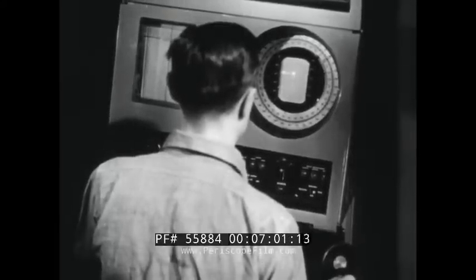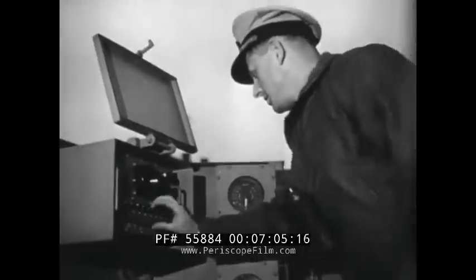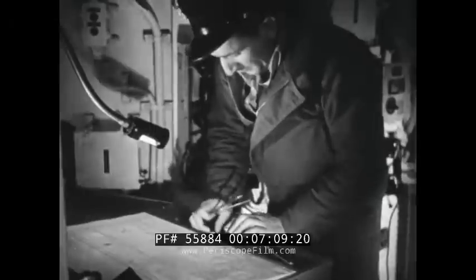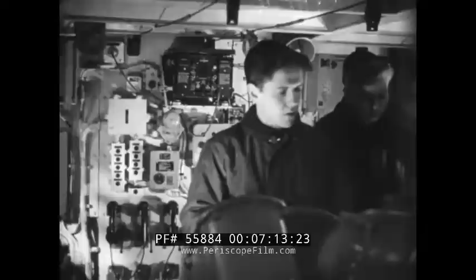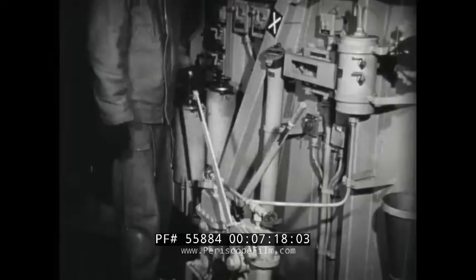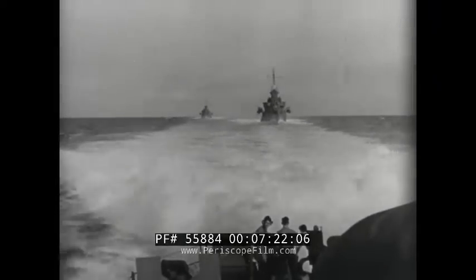Contact. That means an enemy sub has been detected. With sonar pointing the way, battle stations are manned, and the destroyer heads for the submarine. The depth charges are made ready.